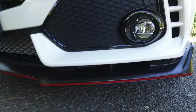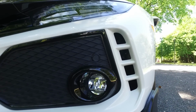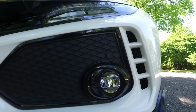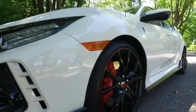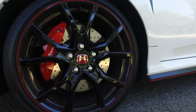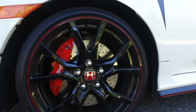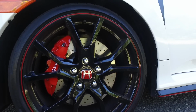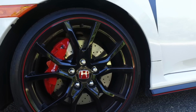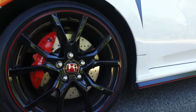Now, all of this air intakes there and there, they're all active, either for ground effects or to cool the brakes. And when you come around the side, you get 20-inch Continental tires. These are Sport Contact 6. And what is the size again? They're 245, 30, 20. So big tires, gloss black, and big, beautiful Brembo brakes.